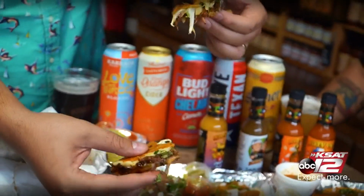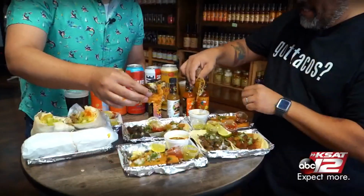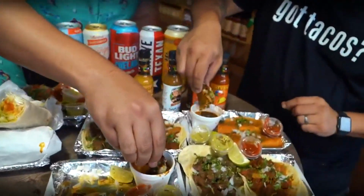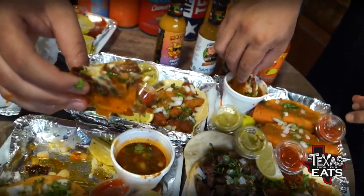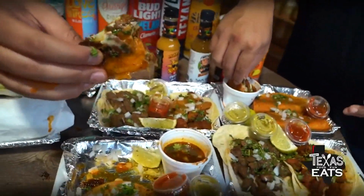Oh, look at the cheese on that, man. It is delicious. All right, consomme on the side. I'm gonna dunk it. Now you have some salsa on the side here. It's kind of like your table salsa, right? That's correct, yes. This is a taqueria style salsa, red and a green.